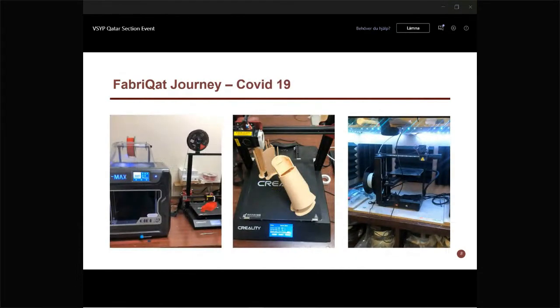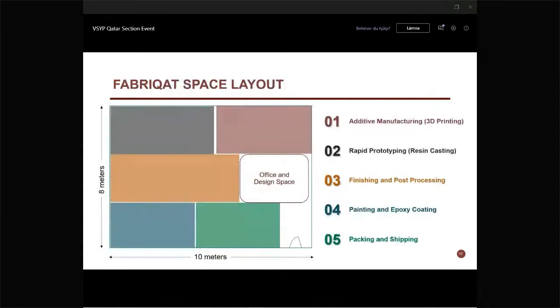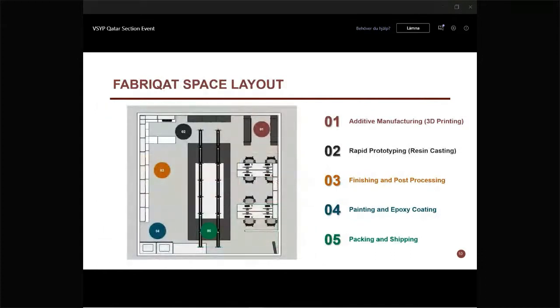we were not able to work in the garage, so we moved all the machinery in-house. So I had a manufacturing facility in my bedroom just to keep things working and to expand our business. And finally, we went for the lean manufacturing program by Quebec. We completed the program in the last cycle, and we have been granted a manufacturing space there in Quebec to initiate our idea. So we started from a garage and we ended up in a manufacturing facility, or we are building a manufacturing facility. This is the layout for the place we are building right now.